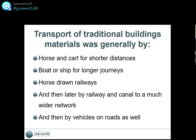around the Scottish coast. And then, of course, we had the first kind of railways, horse-drawn railways, and they later were replaced by motorised railways and canals, which obviously reached a much wider network. And then, of course, we've got vehicles on roads as well. And we're all very conscious of this now, road miles for various different materials, and that we need to be careful about how we transport materials around the country.